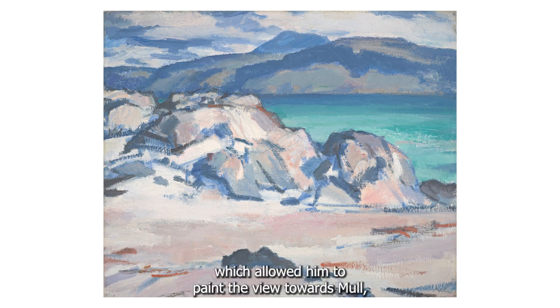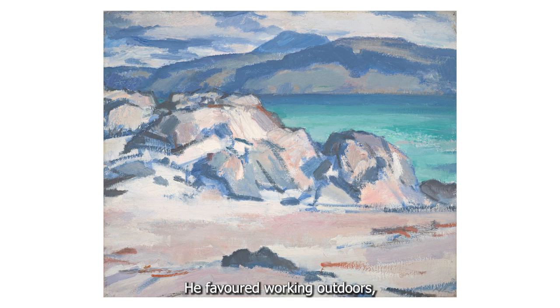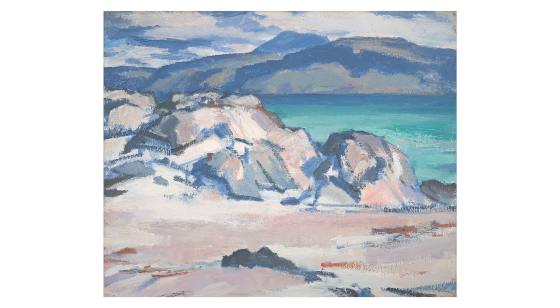of the island, which allowed him to paint the view towards Mull. This rocky landscape evidently appealed more to him than the grassy southern side. He favoured working outdoors, and this perhaps accounts for the immediacy and freshness of this painting.